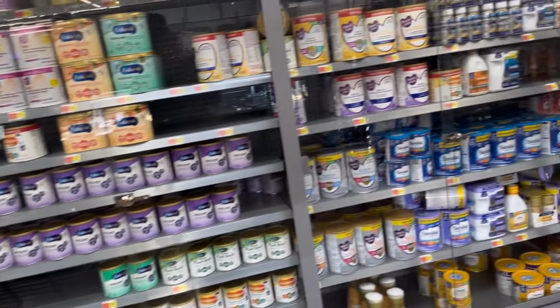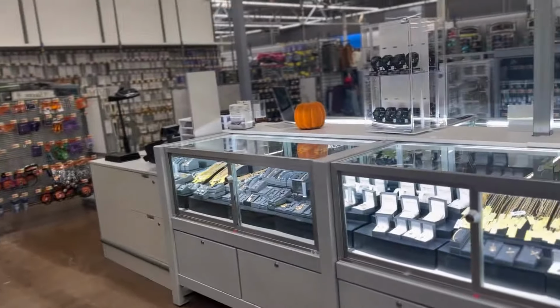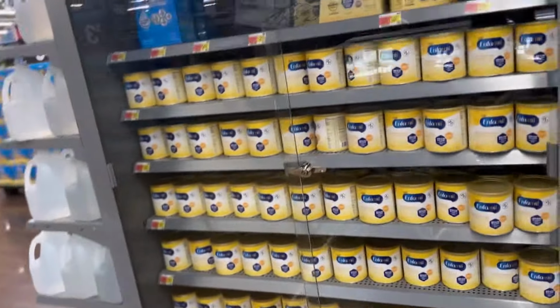And then the formula, they moved it from directly in the front with the registers, and they put it right here. Of course, the baby food, it didn't change. The baby food is still by the jewelry section. So yeah, the formula is still under lock and key, of course.